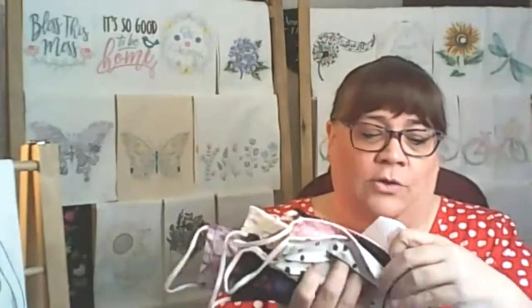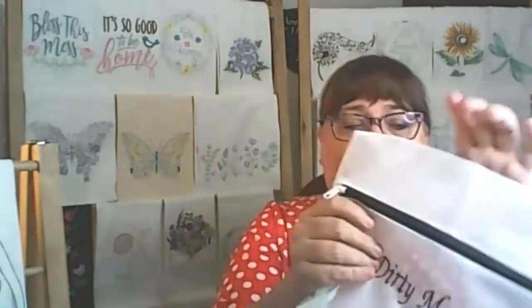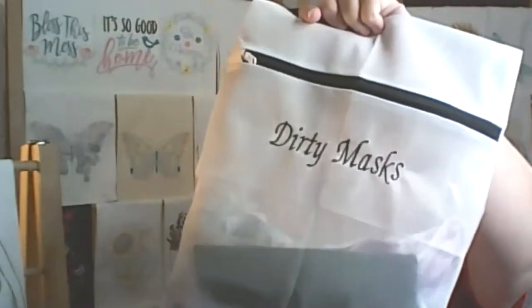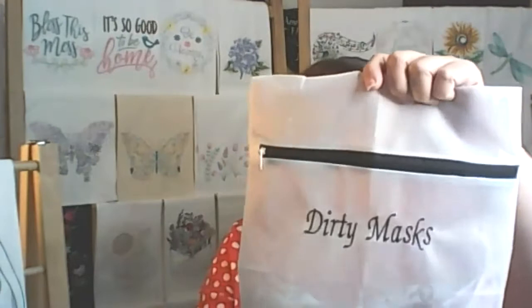I can get a dozen or more in the bag. You just zip it up. You throw the bag and everything in your wash machine, wash them, and then I prefer to air dry my masks or press them because, well, I have 1400 irons, but that's just at my house.